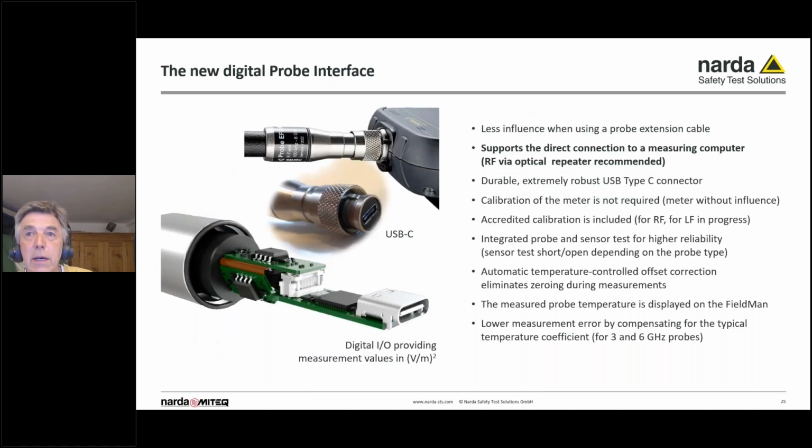The other thing is it supports the direct connection of the measuring probe to the computer. For example, if you are in car manufacturing, you love to measure, for example, at different points of a seat inside of a car. So this is supported now directly. You don't need the meter anymore. You just can connect the probe directly to your computer because it's USB-C. Okay, attention, it's not plug and play because there is no driver inside of Windows and so on to read out the results of our probes. There is an API necessary, but this is something you can solve. The important information is you can directly connect the probe to your computer. No basic meter anymore necessary.